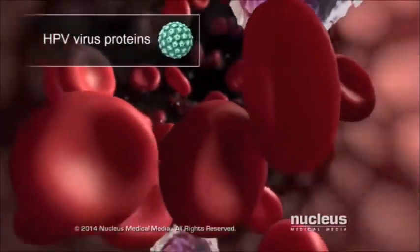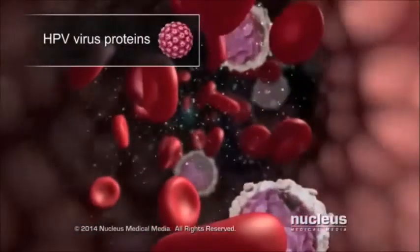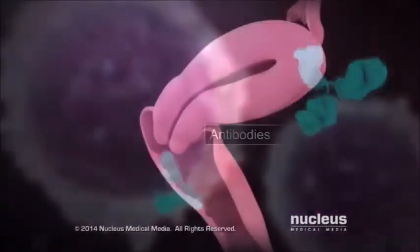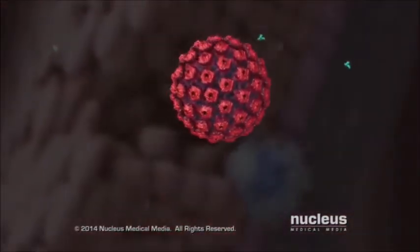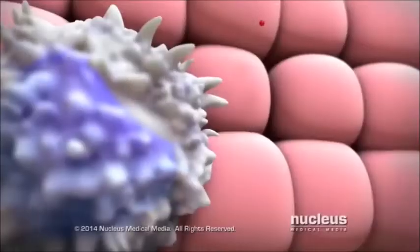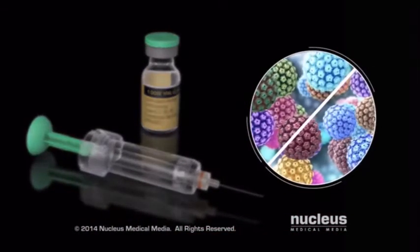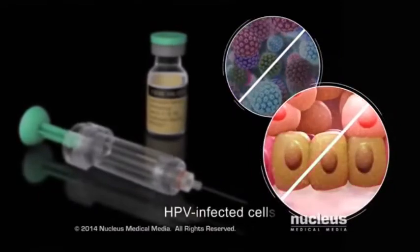The vaccine injects dead proteins from HPV viruses into the bloodstream. These proteins don't cause infection. But the proteins do stimulate certain immune cells to create markers called antibodies that can identify these HPVs. Later, if the live versions of these viruses invade the skin, the antibodies recognize and attach to them. These immune cells destroy the marked viruses, which prevents an infection from happening. It is important to note that the vaccine does not protect against other types of HPV not included in the vaccine. The vaccine also doesn't reliably treat cells that are already infected.